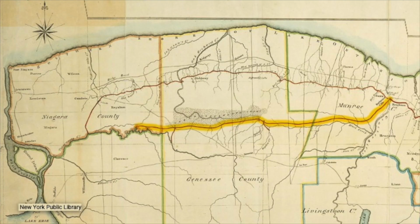But by focusing on the middle section, the commissioners had repeatedly put off selecting a route for the canal from Rochester to Buffalo. They had done several surveys by now, and they had two options, a northern and a southern route. The southern option had the advantage of following established transportation routes, and it passed through areas that had already been settled. But there were two problems with this approach.